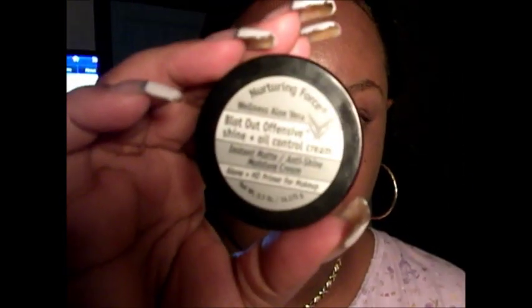So let's get started. I can show you how it works. Usually, as far as my concealer routine, I go ahead and wash my face, and you guys have seen that video already on the products that I use to clean my face, the Clean and Clear Shine Free, and then I use the Nurturing Force. I'm not going to do that now because I'm going to get ready for work, but I'm just showing you guys what I do to my face really quick.